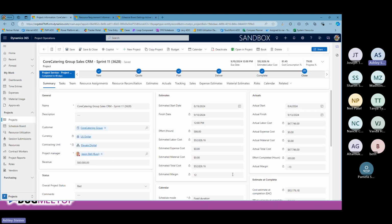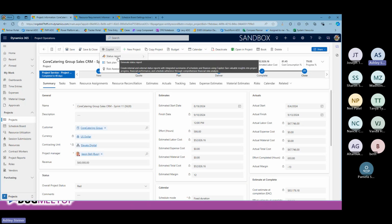Here on the homepage is where you'll see the information. As people enter their time, that's where the actuals are going to come from. You'll be able to see how people are entering their time. So the next thing I want to talk about is Copilot. I'm glad you brought it up, because we do use a couple of the Copilot features. The first one that we use is the status reports.